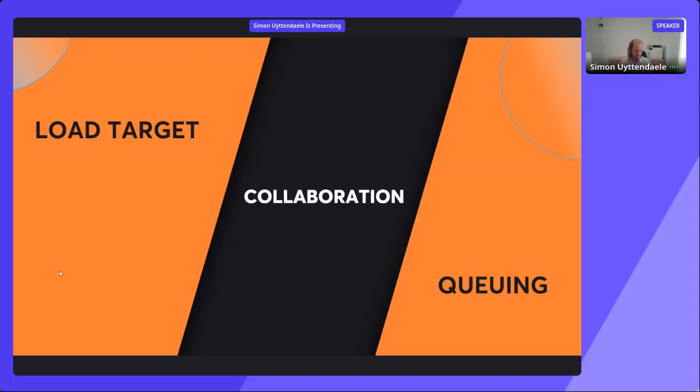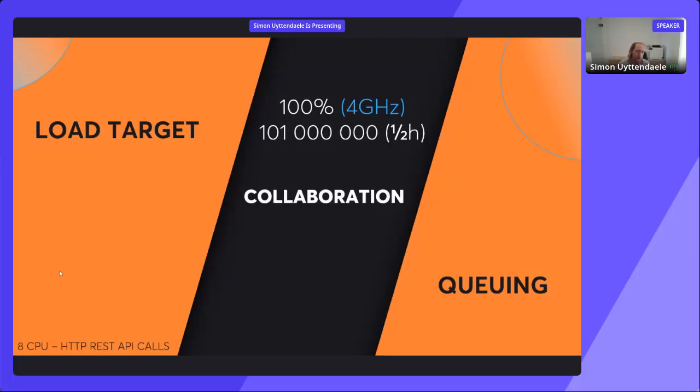So that's why we introduced our own collaboration algorithm. And basically, it constantly monitors the system and tries to follow what we define as a load target. So we say, okay, what is the ideal, optimal load target that we want on our machine? When we let the backend run freely on one machine and we boost it a little bit, and we don't set any load target, like go ahead, use 100% of the system, we see that the CPU increases its frequency to 4 gigahertz. And just for the idea, on one system, it means we can process 100 million web requests in half an hour. It's pretty decent, and the response time is 0.1 millisecond.